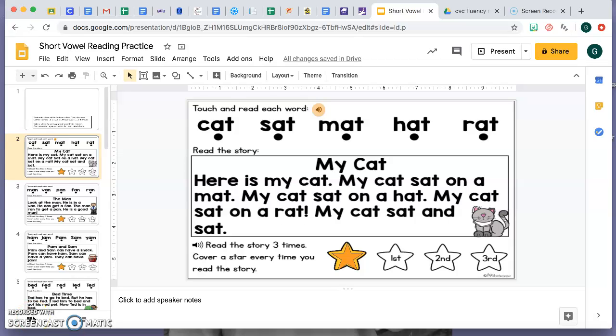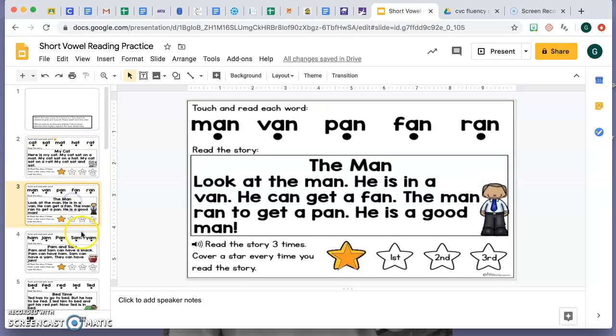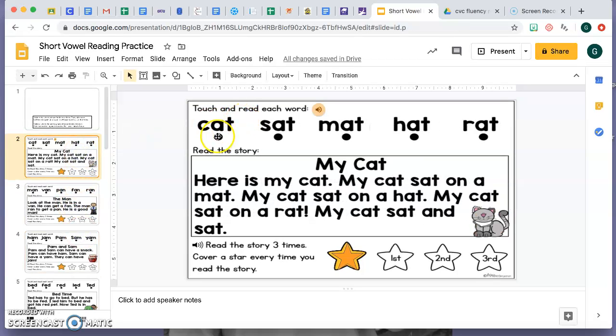Hi, boys and girls. For this activity, you're going to have different task cards to read CVC words. This is what we were doing before we went into online learning. So it's very important that you keep reading words using your sounds.